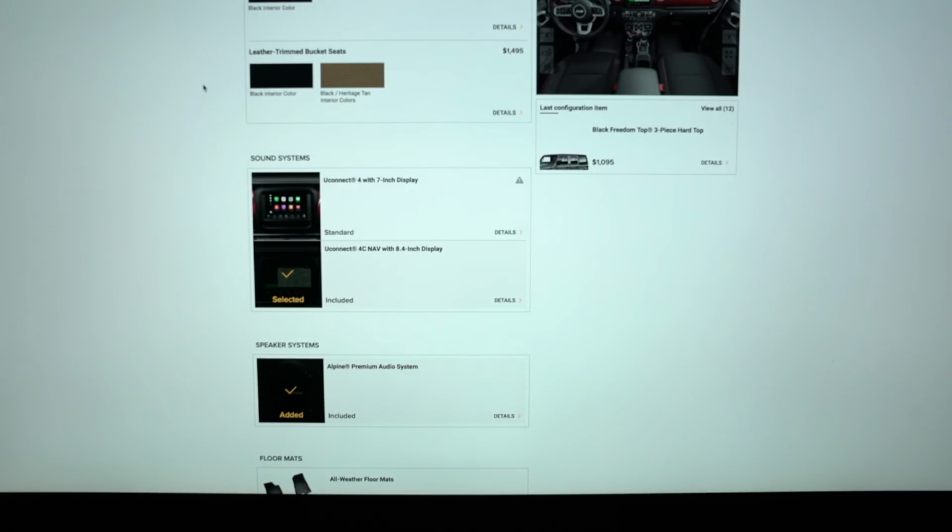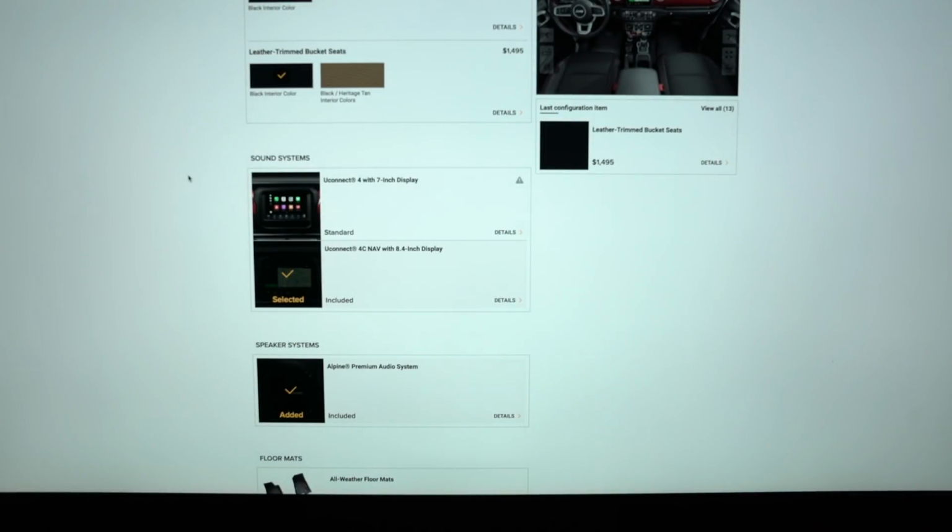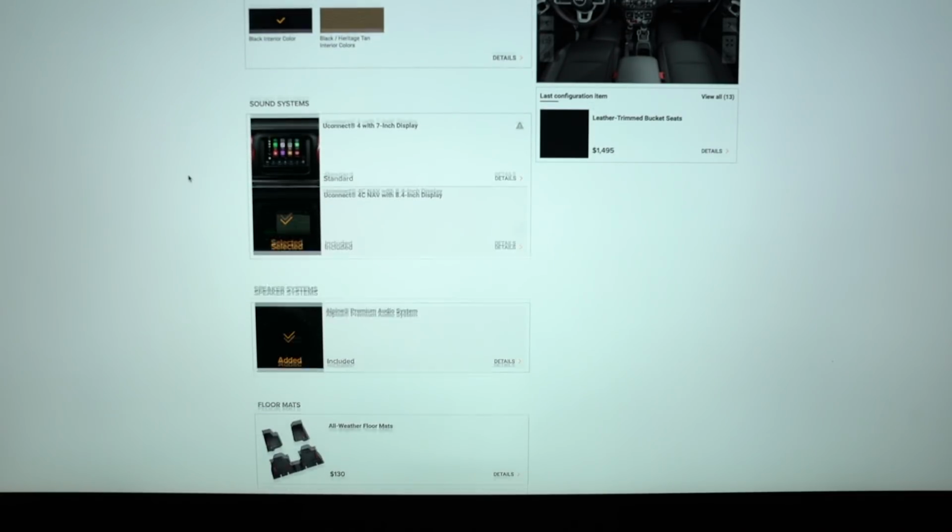Now, being that I have a dog, I take my dog everywhere with me. You can hear him barking in the background. I would get leather this time. I didn't get leather before, but I would definitely get leather now. So we're gonna add the black leather. That's $1,495, pretty much $1,500.